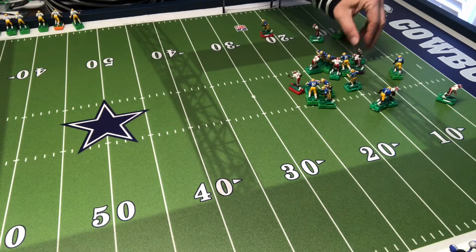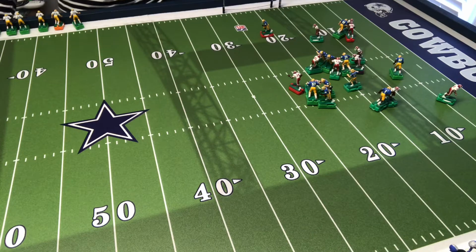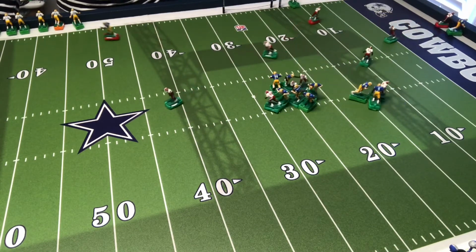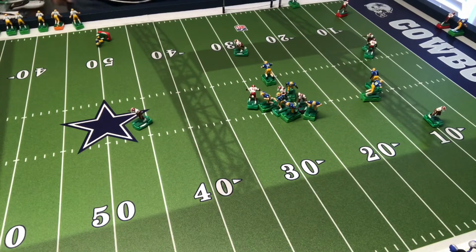Indiana trying to get somebody chasing. 34. He's to the 30, 35, 40, 45, 50. And he fumbles at midfield. Indiana takes over at midfield after a fumble by number 34 as he falls down.